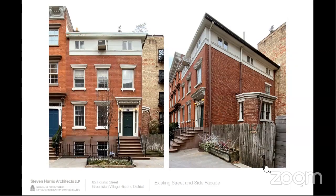Houses in the northwestern portion of the Greenwich Village district were built for tradespeople and merchants as development progressed northward from Lower Manhattan in the first decades of the 19th century. 65 Horatio itself is a modest Greek Revival house built in 1845 for a fishmonger who had a stall in the nearby Washington Market. When this house was constructed, the waterfront was little more than a block away, and merchants and tradespeople found it convenient to live close to where their shops were on the waterfront. 65 Horatio's lot is unique for having a side yard but no rear yard, as you can see here.